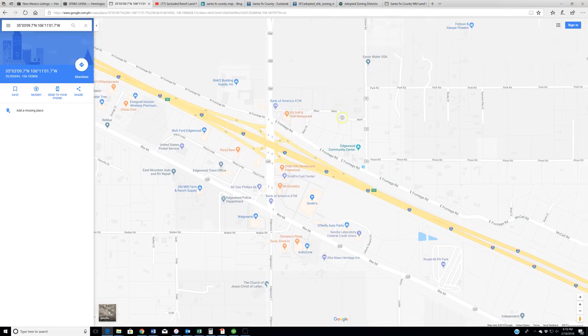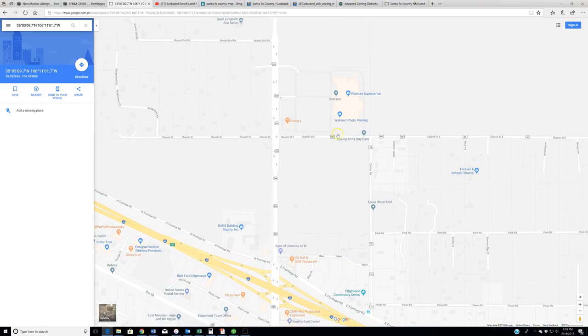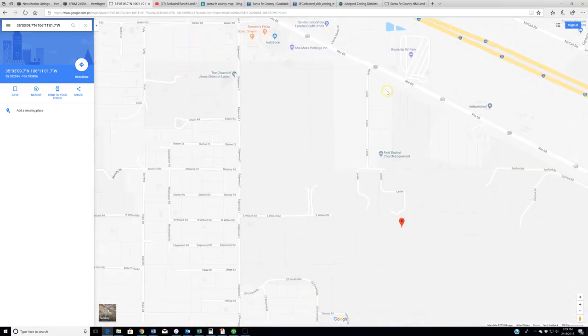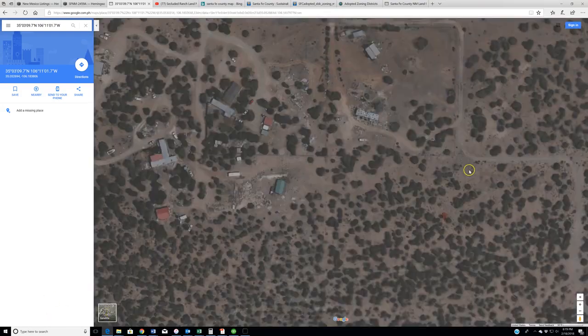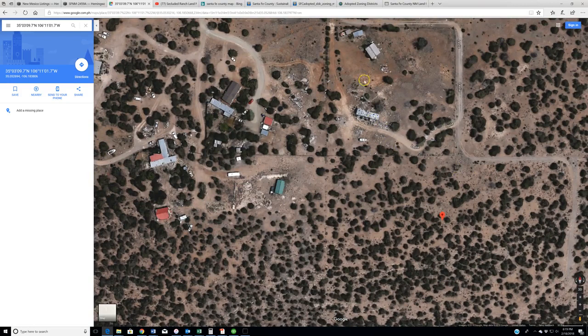Also, Dairy Queen, Bank of America, and then just up here, there's a Walmart and a Denny's for all your home building supplies and pancakes, I guess. I don't know. As you go back to the property here, we're going to go to satellite view. Hang on. So this is a built-up little area here.